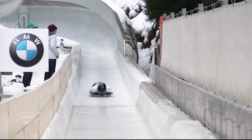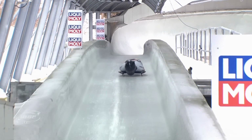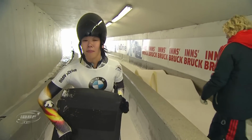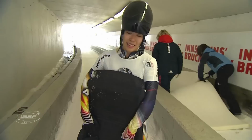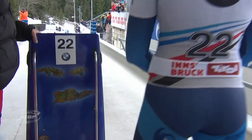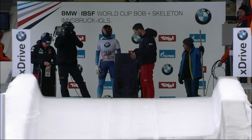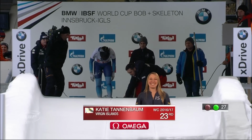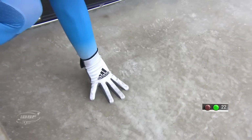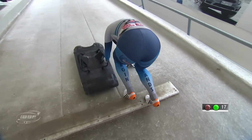We're watching her go into Kreisel right now, and you see the sled break away at the last moment. And that's just, anytime you're sideways, it's like turning sideways on hockey skates. You're just going to try to stop the sled. A couple of small skids really add up on this Igls track, especially when the ice is getting softer. From the Virgin Islands, Katie Tannenbaum. Alexander Auer, who was forerunning a little earlier, holding the sled. His brother Florian races in the men's competition coming up later today. His father was one of the standouts in the early days of skeleton.